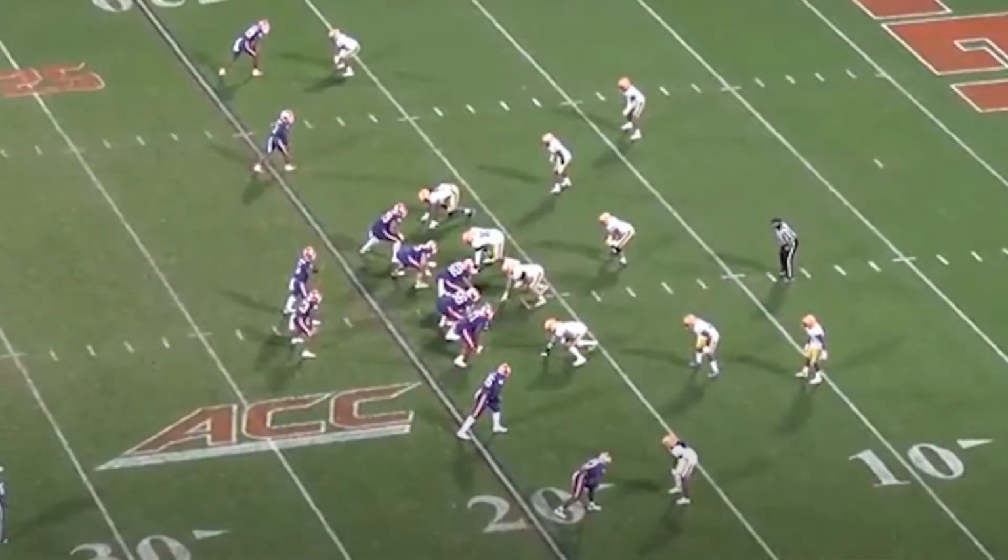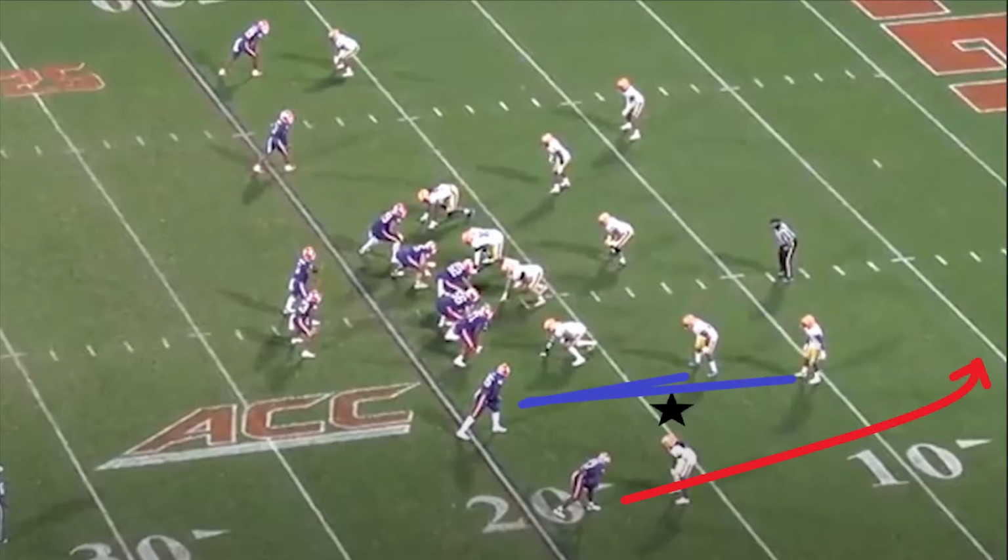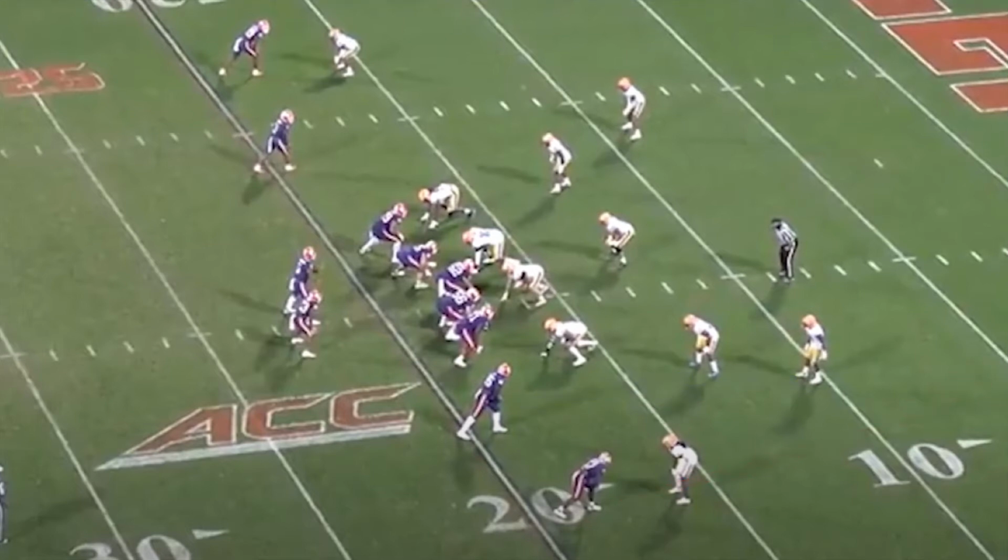Alright, so here Pinnock's going to be on the bottom of the screen playing soft press against the quicker Clemson receiver, and the safety and linebacker on his side of the field will be trapping the number 2 receiver. So Pinnock does have some inside help, but not really. It's more of a one-on-one. And on this play, since he's playing soft press, we'll see how his feet and hips work against the receiver, especially a quicker type like this Clemson receiver.